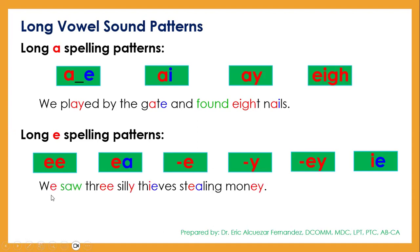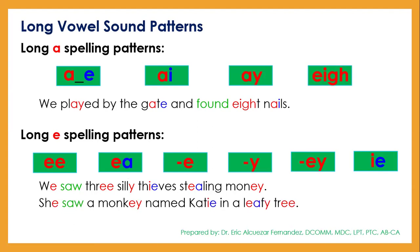Now, example. We saw three silly thieves stealing money. All right, so all these words: we, three, silly, thieves, stealing, money. All of these are long E sounds. Right, so remember that.